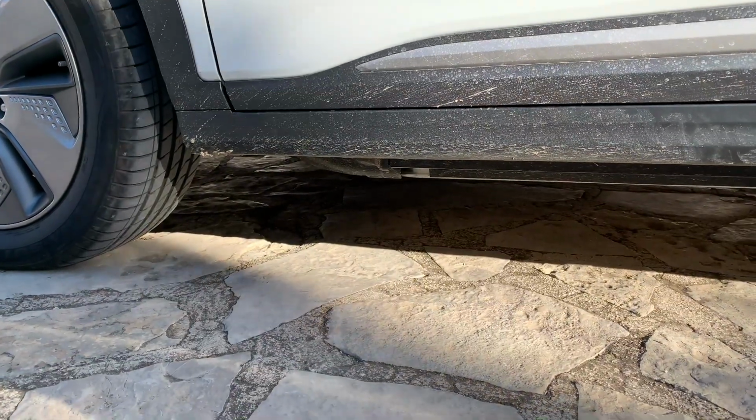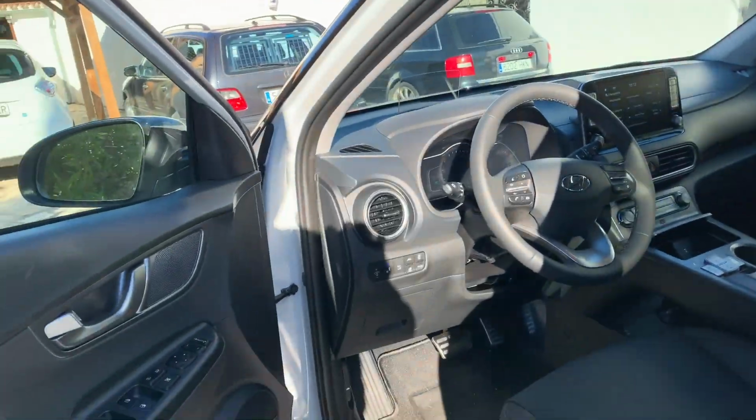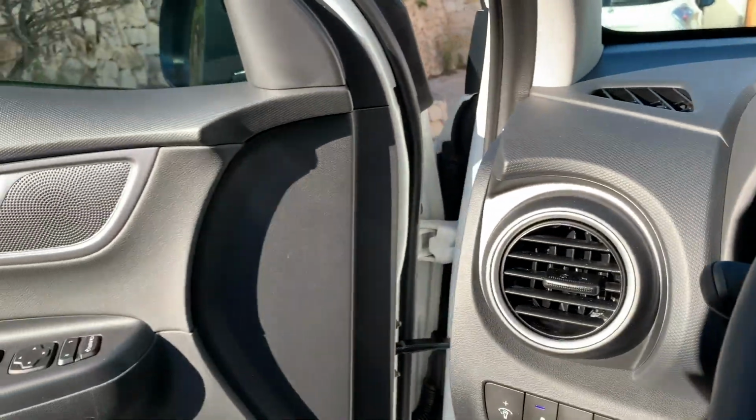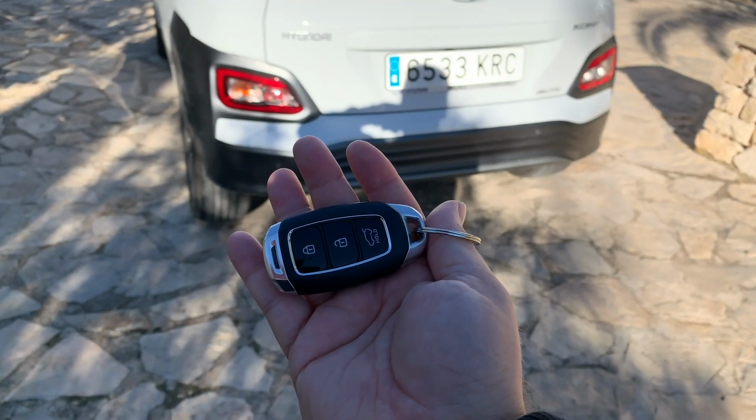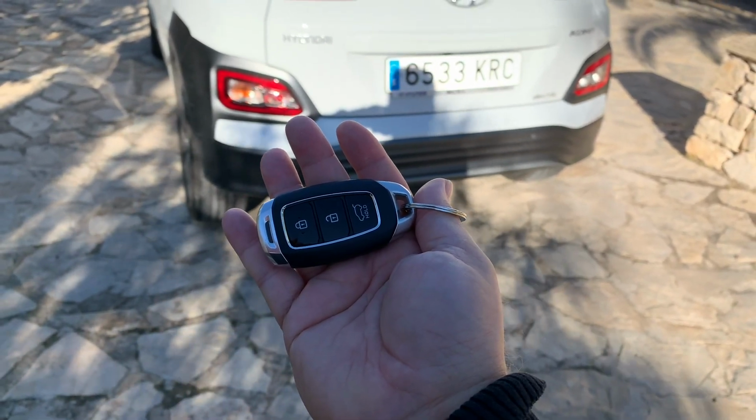Also, the car has a better ground clearance and you can get in and out very comfortably because it's not so low. You even get 2 key fobs for free and they even have passive entry. And last but not least, the back seats aren't as low as in the Model 3, so you're sitting more comfortably here. So that's it, I guess.